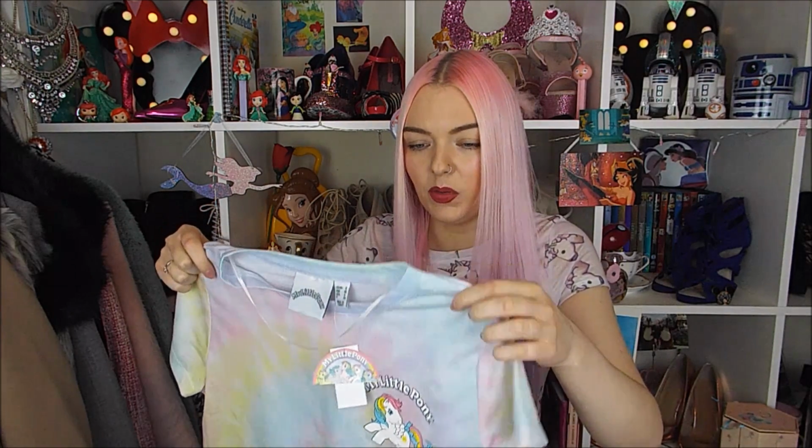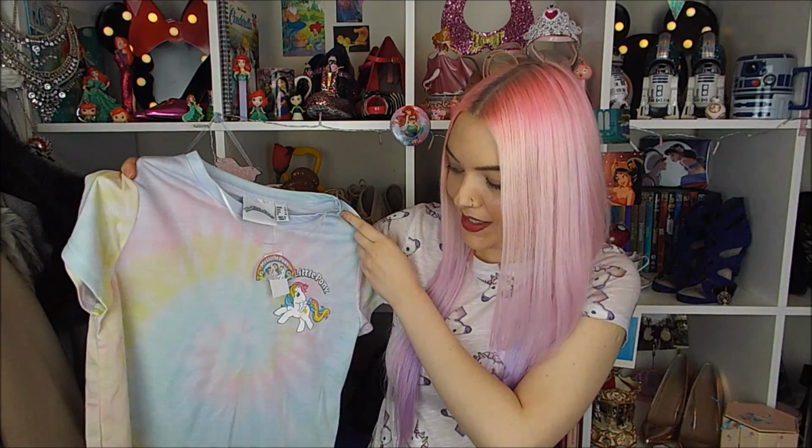So when I saw it was £8, I thought that's quite expensive, because they do a very similar tie-dye t-shirt for like £5. So it's cropped and it's got a little My Little Pony on, and they stuck another £3 on it, which I suppose isn't that much, but I just thought it was quite expensive for what it was. But I didn't get it. I kept an eye on it, and the last time I went in, this is the last thing I bought out of the collection, I was like, you know what, I need it. It's gorgeous, I love it, I will wear it a lot. So yeah, I needed it.